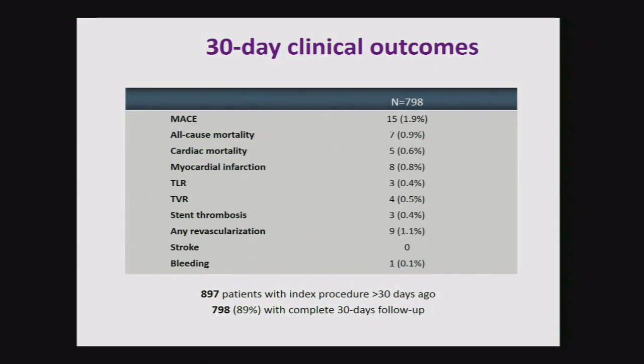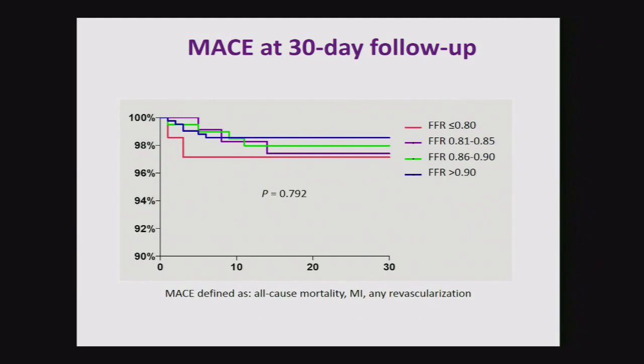This data set was recently completed, so we have just 30 days clinical outcomes that are not really meaningful. We can just see that the MACE rate is low, but this is normal at 30 days, and we should consider that this registry is meant to have a follow-up up to 5 years. And here you see the MACE rate at 30 days.